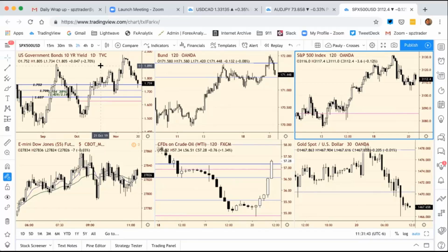NASDAQ did actually do a 61% retracement. We kind of faded from there, and we're just kind of holding our own here. But I still feel like we're going to start to weaken, but we shall see. There's no need to necessarily rush in, but that's my thoughts on that.